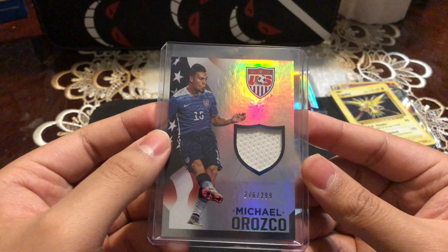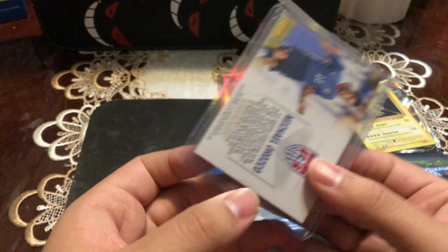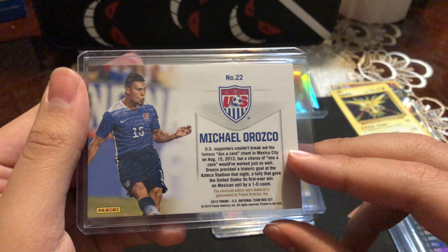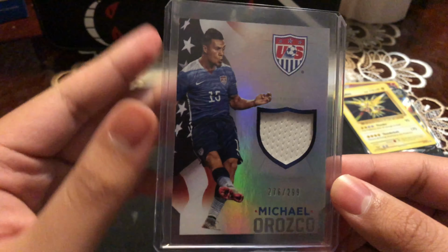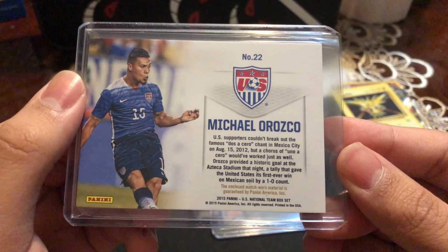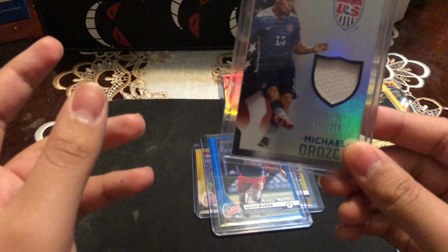And then next up is the Michael Orozco patch. It's also 276 of 290. The reason why this card is super dope to me is that the description on the back is about the jersey from when we first beat Mexico 1-0 in El Azteca. As you guys know, the US till this time had never beaten Mexico away from home, and we beat Mexico 1-0. This is why this card is a dope card to have, as it is when we beat Mexico on their home soil. Super cool. Cool patch. That patch ain't so cool, kind of a napkin, but hey, whatever.